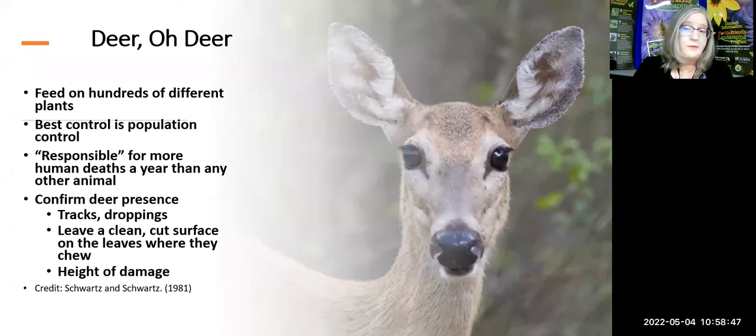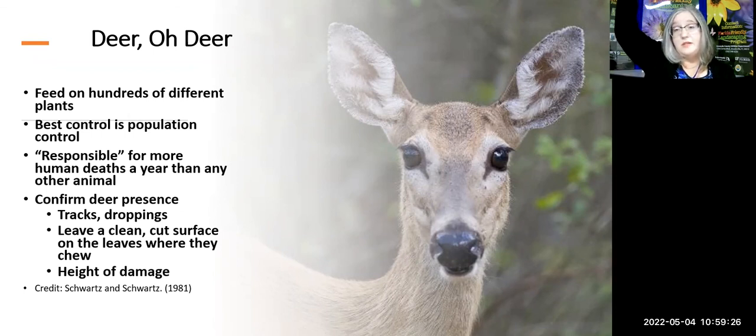If you're having a hard time wrapping your brain around that, deer do not attack you. It's the auto accidents that they cause. That's why I put responsible in quotations, because again, tracing it back, it's not their fault that their habitat has been taken and that they jump out in the roads. You can confirm deer presence if you haven't seen them around by their tracks or their droppings. Because of the way their teeth are made, they leave a clean cut surface where they chew on the leaves. Also, if the damage is 5 feet tall, it wasn't a rabbit that probably did that.